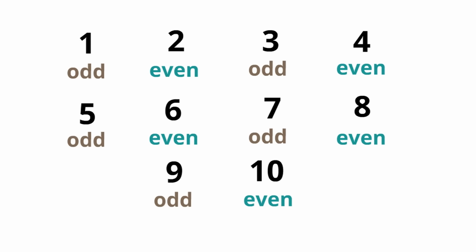Numbers that end in 5 are odd. Numbers that end in 6 are even. Numbers that end in 7 are odd. Numbers that end in 8 are even. Numbers that end in 9 are odd. And then numbers like 10 that end in 0 are always even.